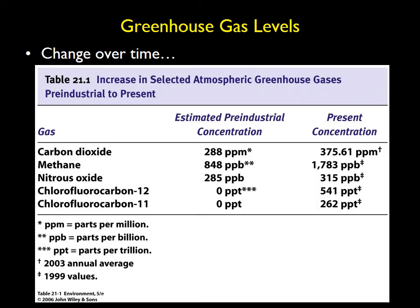So let's take a look at these different greenhouse gases and how their concentrations have changed from pre-industrial time to the present. If you look at all of them, they've increased pretty dramatically. But which have increased the most?